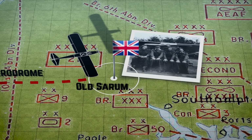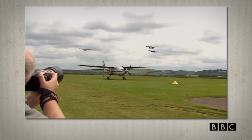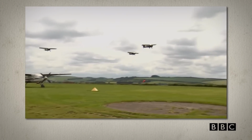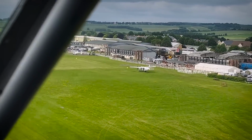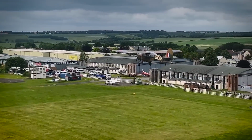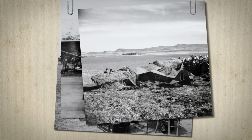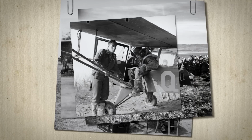The flypast went over Old Sarum in Wiltshire, where the squadrons who flew these planes 80 years ago were formed. So we carried out a flyby at Old Sarum, which is where the AOP squadrons were initially formed, just to pay homage again to the brave pilots that flew in the AOP, which is one branch of aviation during the war that most people don't know an awful lot about.